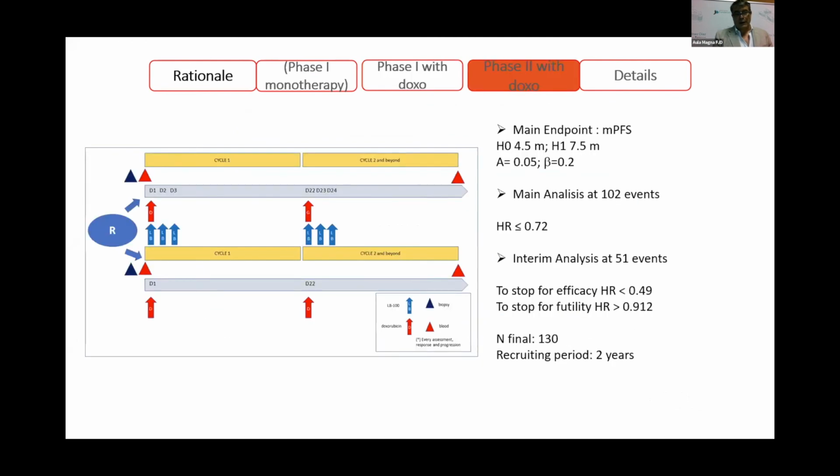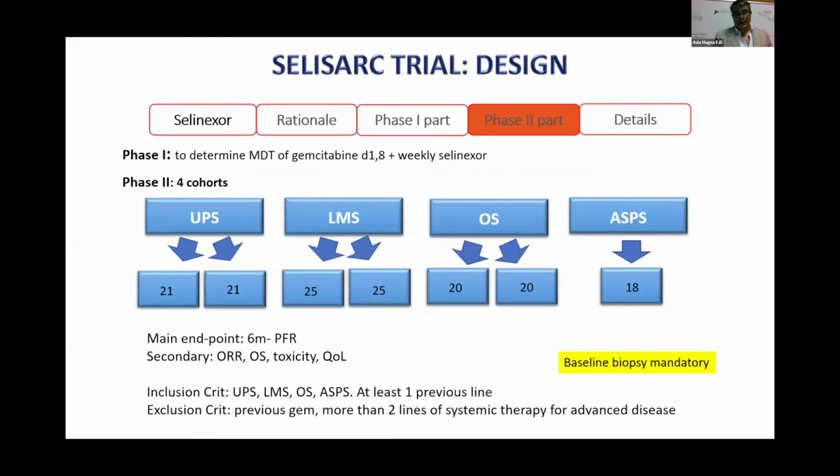design, and this is the phase two comparative design. So CELISARC is also, for us, very, very important. We have now finished the combination of gemcitabine plus selinexor in the phase one part. It is again another design from our group. Selinexor is an inhibitor of XPO, which is an exporter from the nucleus to the cytoplasm. And in the phase one, we have observed substantial activity in leiomyosarcoma, very promising activity in the phase one part.